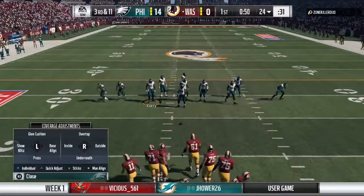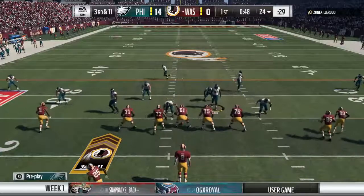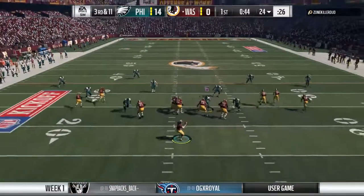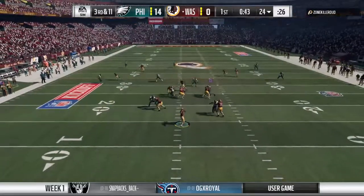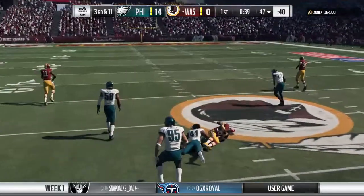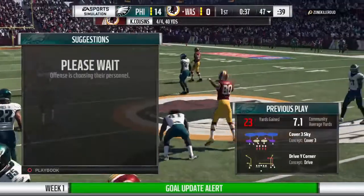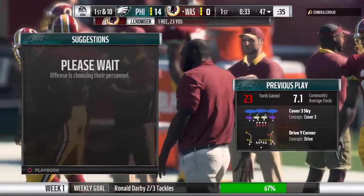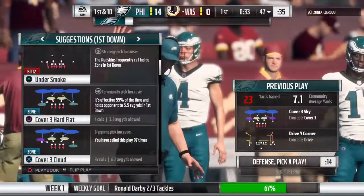Cousins with work to do after the sack as he brings his guys up on a 3rd and long. From the shotgun, it's Cousins. He finds his target. It's Crowder. And they're going to get this one all the way out across the 45. And they're able to convert on 3rd with a solid gain of 23.